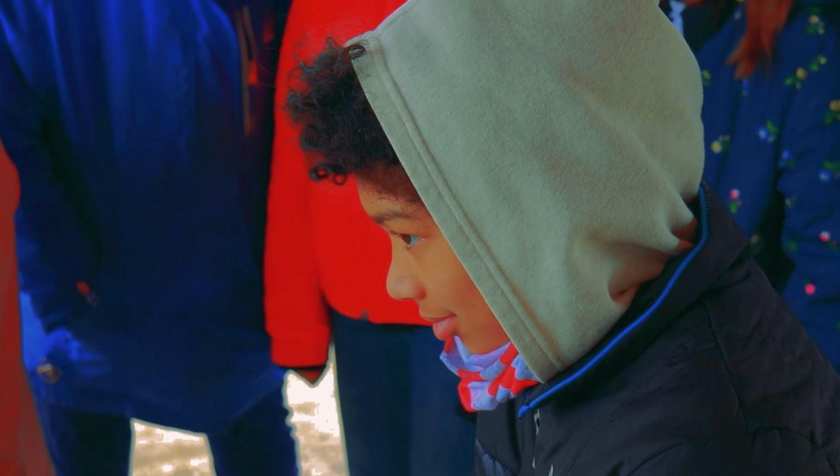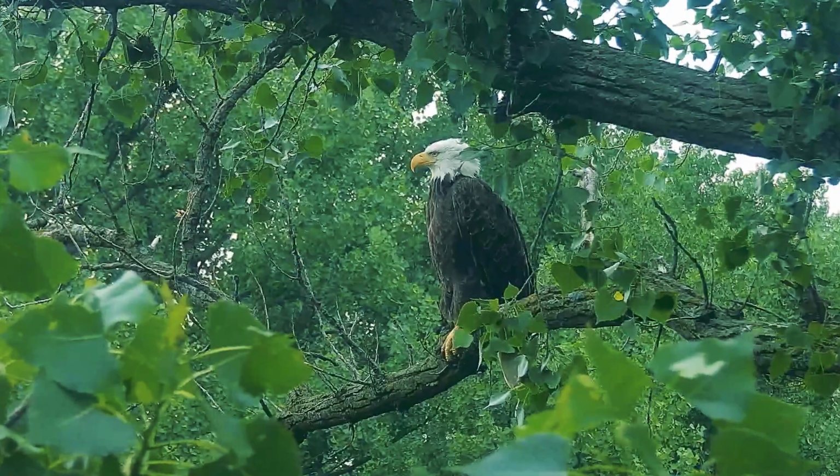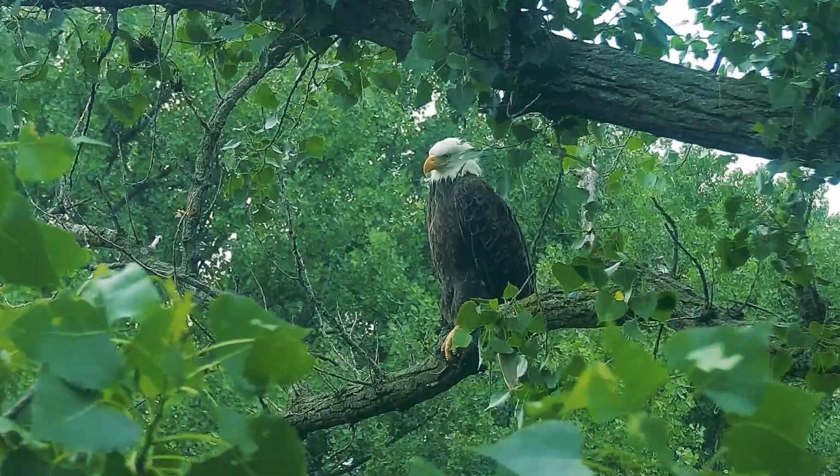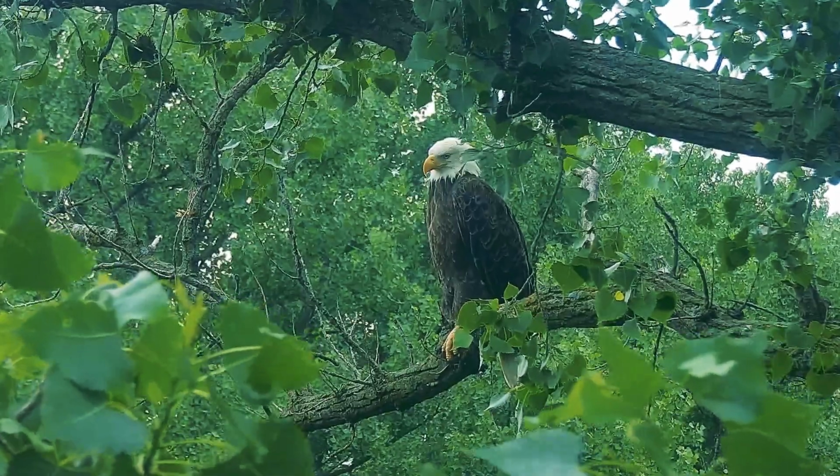Actually, they're pretty photogenic, and usually they'll look right at the camera and they will not really do much. It seems like they're posing for the camera.